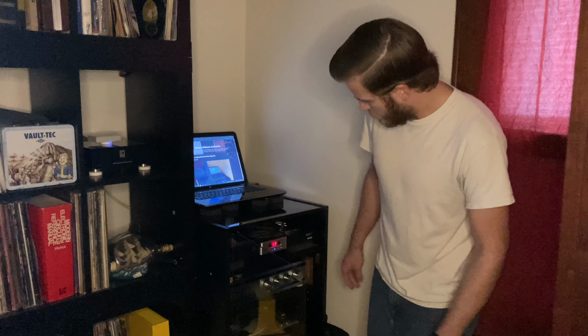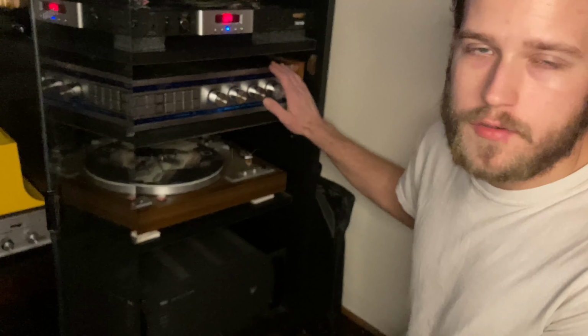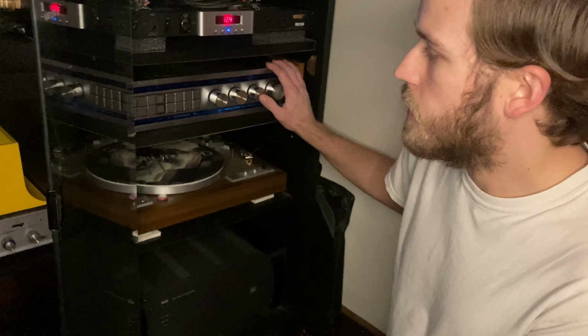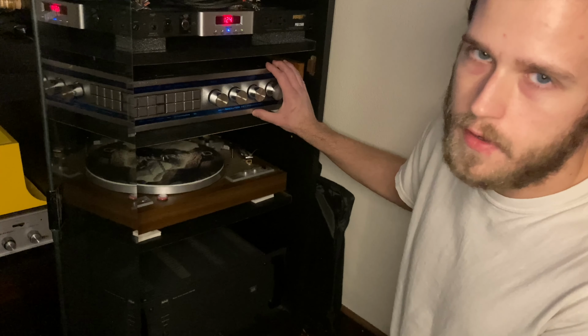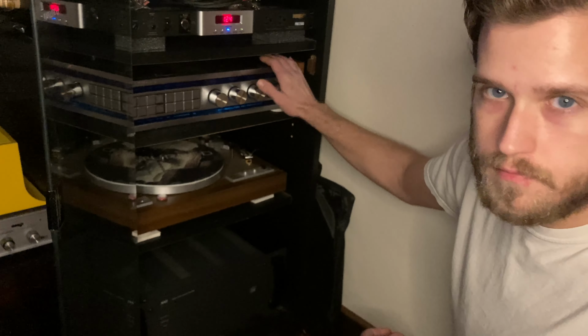Coming down, got my preamp. This is the Infinity FET preamp, the only preamp that Infinity ever made. There are only 200 of these preamps ever made. They had a blue and a red variant. I have the blue variant. I'll go deeper into that in another video.